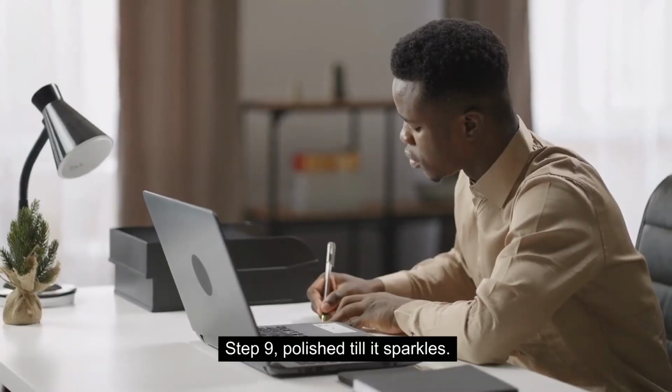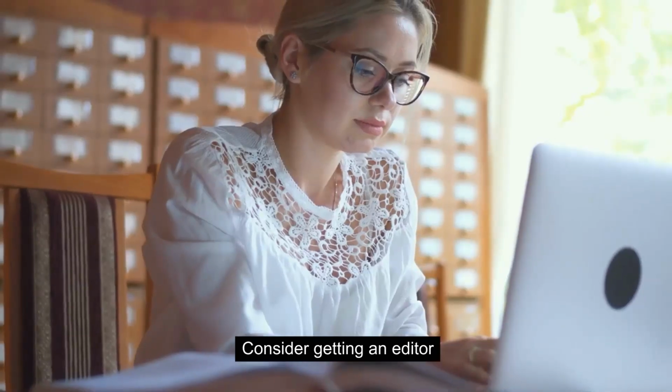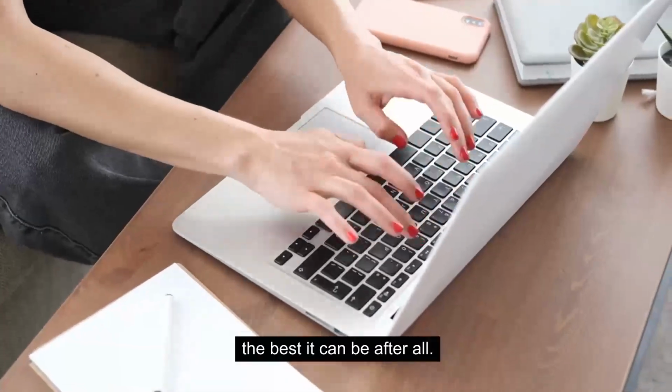Step 9. Polish till it sparkles. A great book is all in the details. Consider getting an editor to help make your words shine. You want your book to be the best it can be, after all.